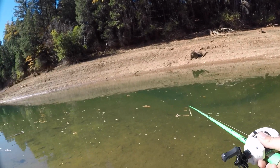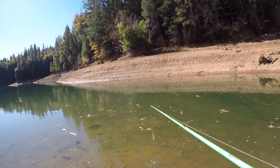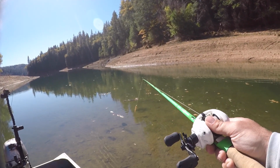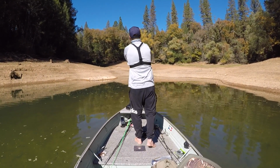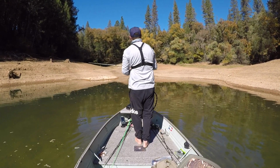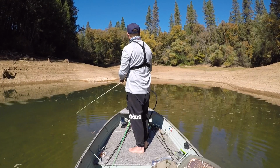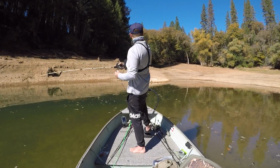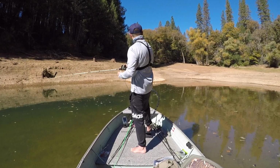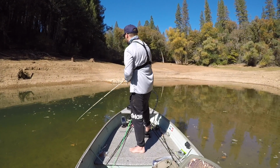See, there's 3 monsters right there. 4. I don't know if you guys can see them. They're all schooling, looking to eat. There we go. Finally. I watched him grab it at the very end there.